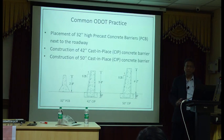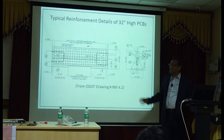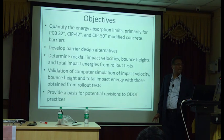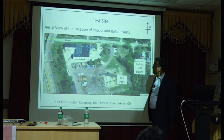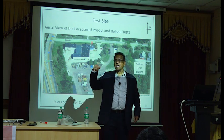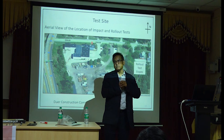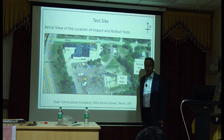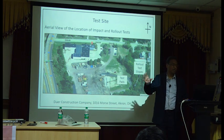So the Department of Transport, they have their own standard drawings. So they have their reinforcement details. We'll not go into all these details, but what we did was, those barriers are designed for crash, they're based on crash tests for vehicles, not for rocks. So we need to somehow verify those for rock fall prevention or rock fall protection.